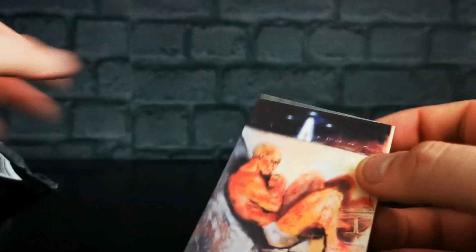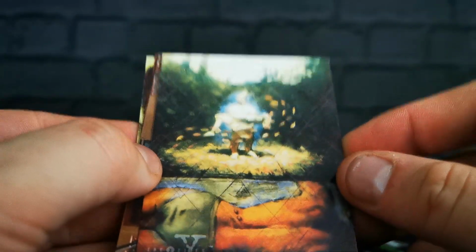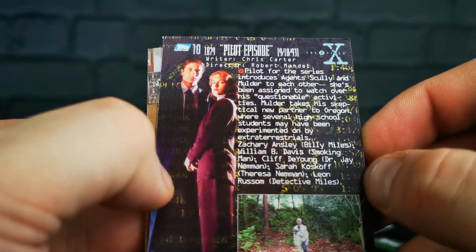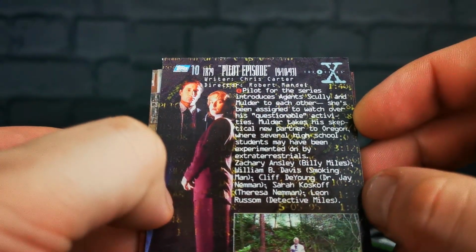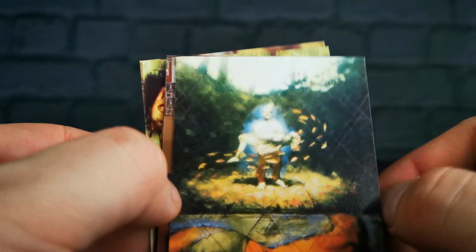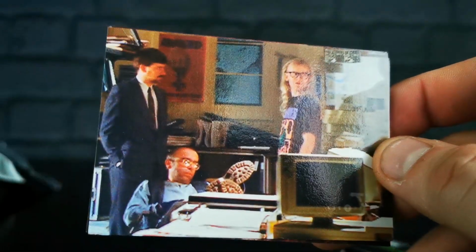So pack 3 then. What have you got for us? It's this guy again. Ooh, that's interesting. I'm sure I've seen this card before. I wonder if it's maybe from a painting or something from the series. Pilot for the series introduces agents Mulder and Scully to each other. She's been assigned to watch over the questionable activities. Okay. So that's from the pilot episode of somebody being abducted with some leaves and half a bloke at the bottom. Strange.